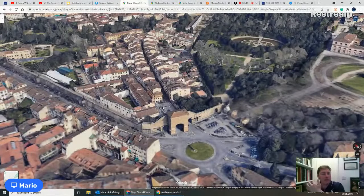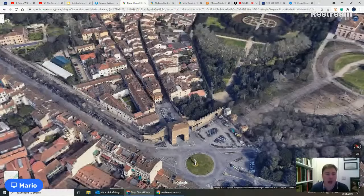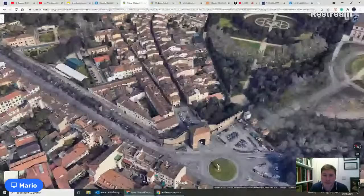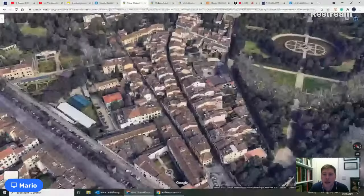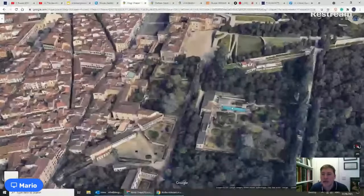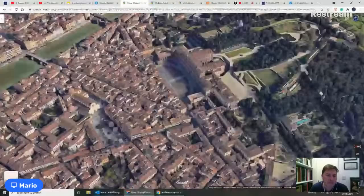The walls in the north part of Florence are not preserved. They were knocked down in the 19th century, and now there's a road going around. But the south part still has the ancient medieval walls, which might be interesting. And then you can walk from here, enter here and walk through the gardens. Of course, you need a ticket, and then you can see the beautiful gardens here, the Palazzo Pitti. The museum is also worth a visit.